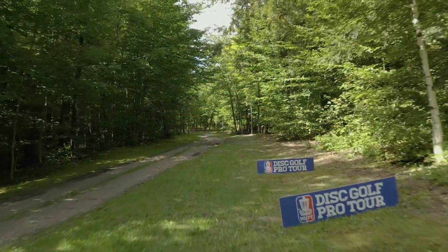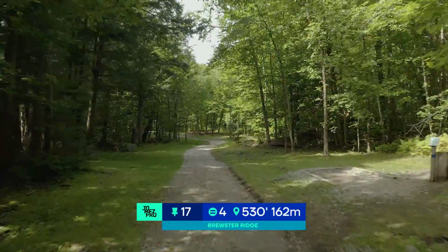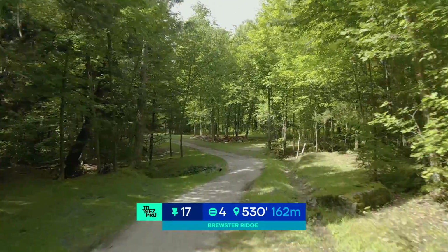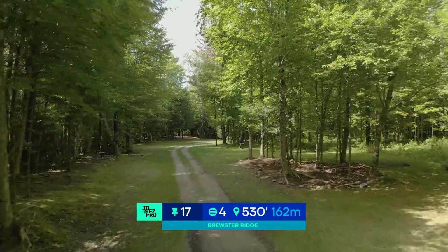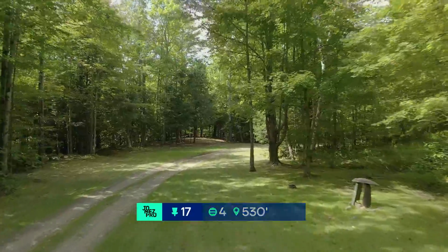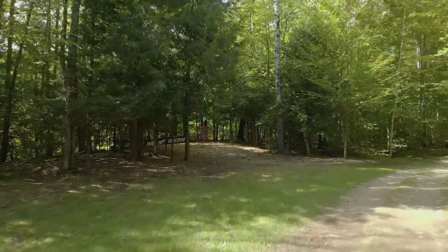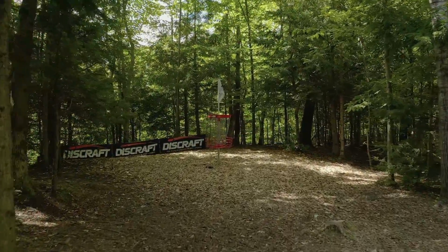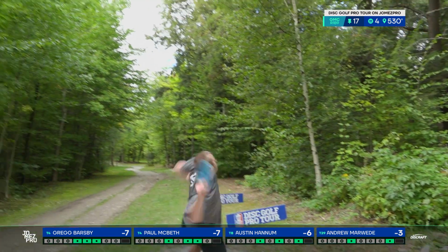Great birdie from Austin. Hole 17, our last par 4 of the day, 530 feet following the gravel road. As a right-handed player, you're going to want to go with a low power shot, maybe even distance driver or fast fairway. You're looking for that big skip, just short of this little island of trees, breaking left, taking one big jump. If you can execute that, your work is basically done. You're virtually jump putting up to the basket for an easy birdie. If you don't execute that shot, though, this hole can get very difficult. If you find yourself off the fairway, scrambling, not easy at all.